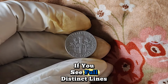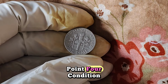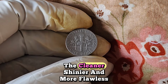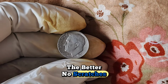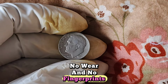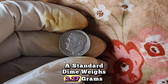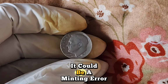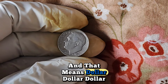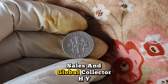If you see full, distinct lines, you might have the rare full bands strike. Point 4. Condition. The cleaner, shinier, and more flawless the coin, the better. No scratches, no wear, and no fingerprints. Point 5. Weight. A standard dime weighs 2.27 grams. If it's significantly off, it could be a minting error.